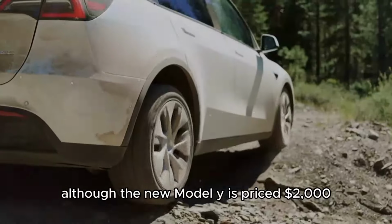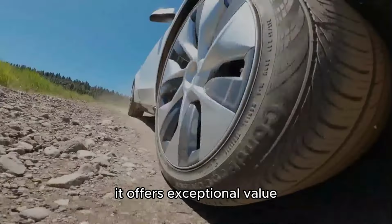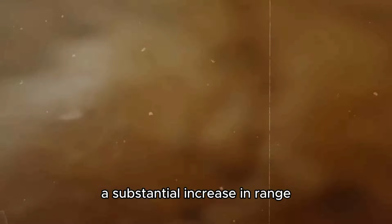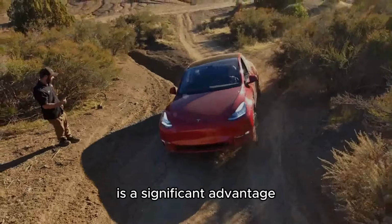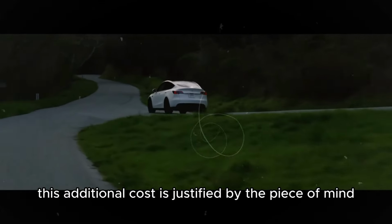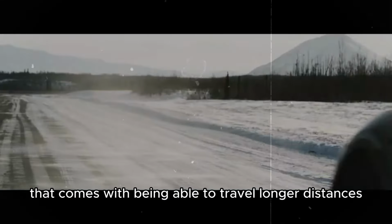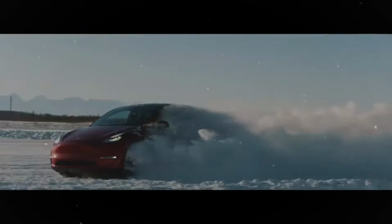Although the new Model Y is priced $2,000 higher than the standard range version, it offers exceptional value. A substantial increase in range for a relatively modest price difference is a significant advantage for many. This additional cost is justified by the peace of mind that comes with being able to travel longer distances without worrying about battery life. The new rear-wheel drive Model Y retains Tesla's high quality and performance.